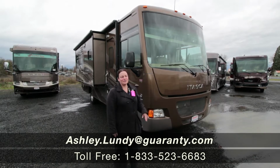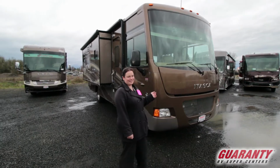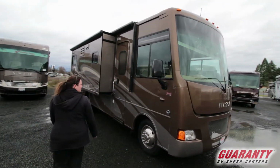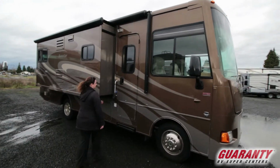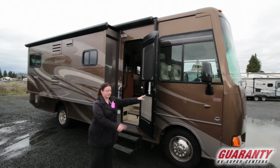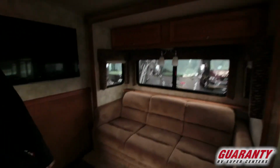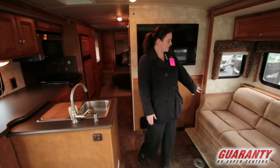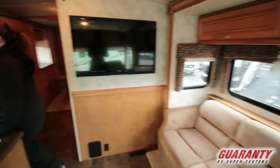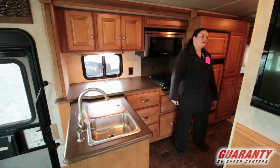I'm here today to do a quick tour of a new 2014 Sunstar 24N that we just acquired. This is a short Class A, but with a lot of space in it. It has 3 slides and some nice modern features such as side cameras as well as backup camera. You'll see lots of windows, really open space, full-size couch, large flat screen TV, lots of counter space. This one is huge for counter space, lots of drawers.